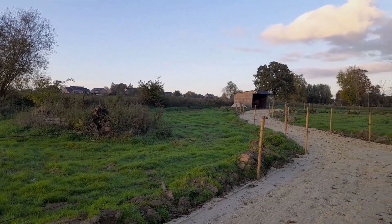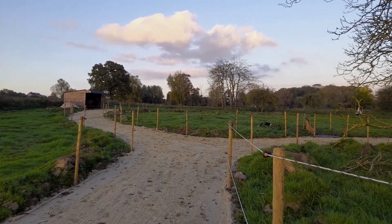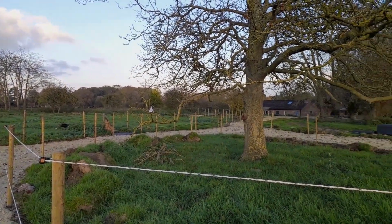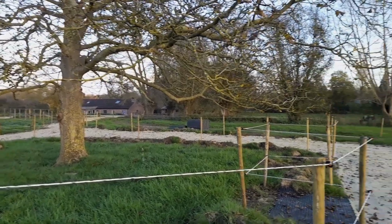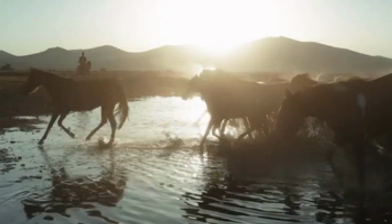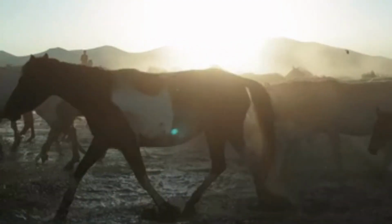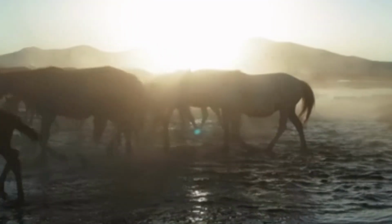In 2024, we built our own track system, and our horses are absolutely loving it. They move more, explore more, and seem happier overall. It's been one of the best decisions we've made for their health and well-being. Reducing stress and offering social contact can also support healing. A relaxed horse will recover faster, physically and mentally.